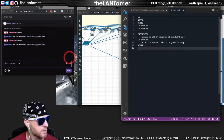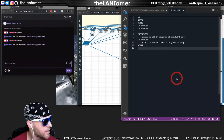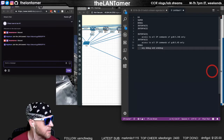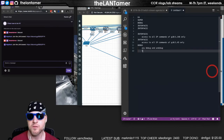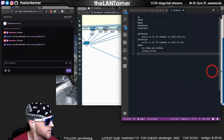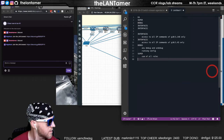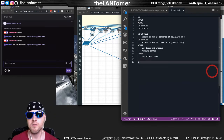All right, debug, roll. Any debug and undebug. Running. Super is a sum of all roles, okay? Use password Cisco to secure views.